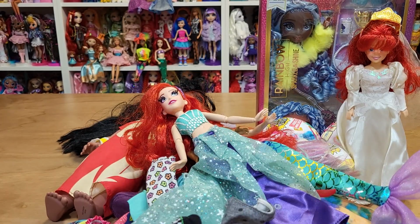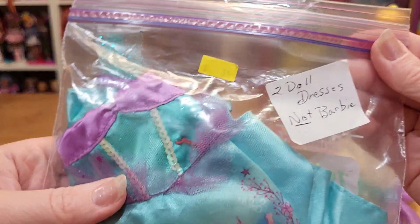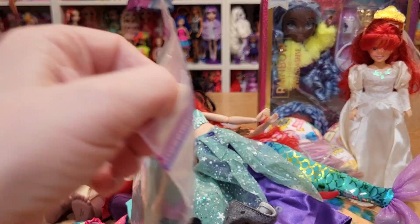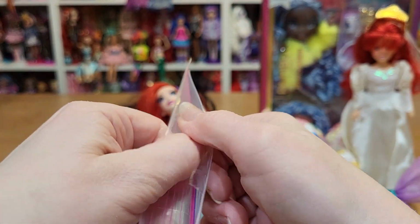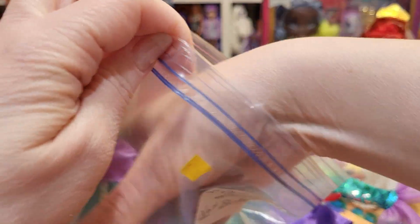Okay, and then this package here. Not Barbie, but it was only 35 cents. I'm like, that's an Ariel outfit. Let's open it. All right. I love how extremely reasonable this little thrift store is. Like, 35 cents. Goodwill would have put a dollar or two.